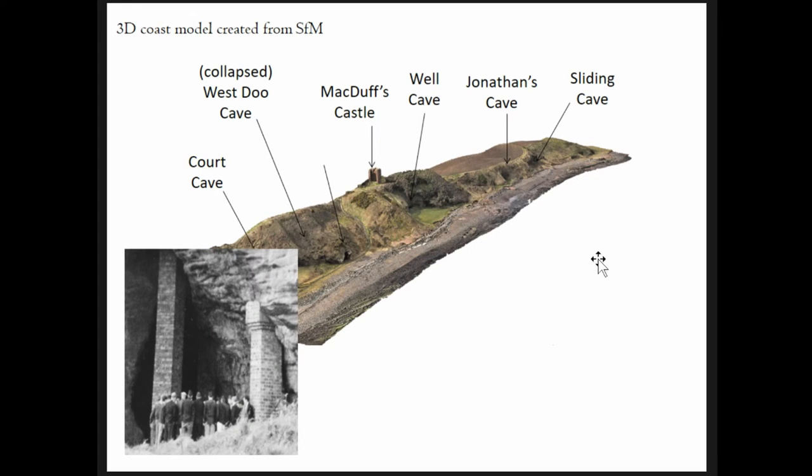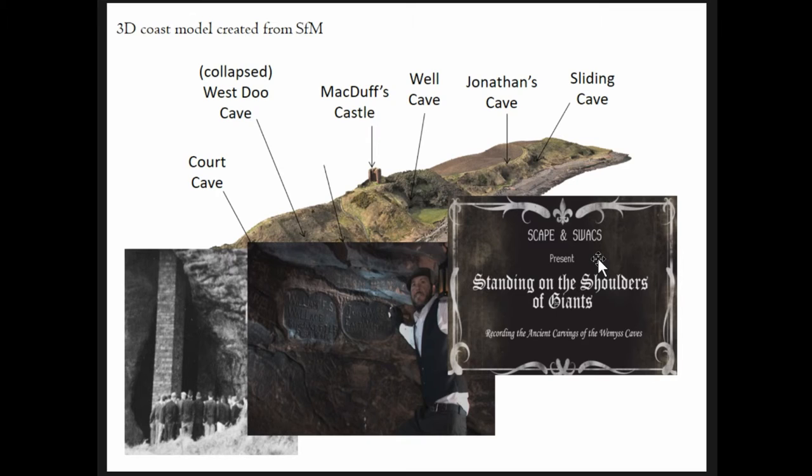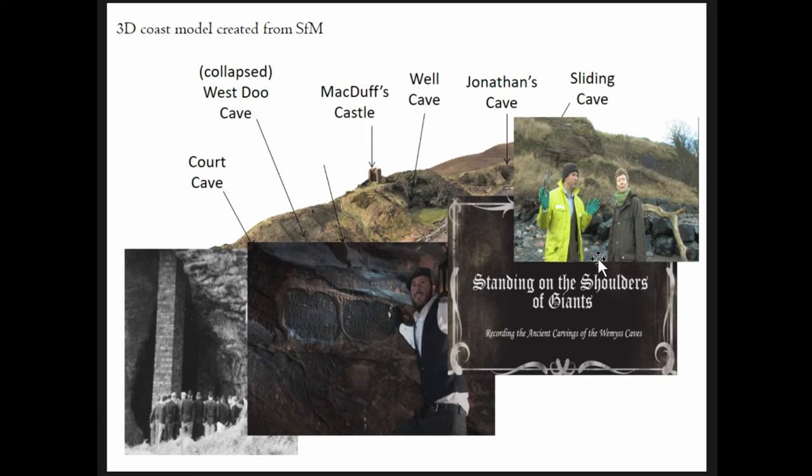So in the Court Cave, we interviewed an ex-miner about gambling games played there. In the Well Cave, we had a reenactment of the Hansel Munday procession. In Jonathan's Cave, we made Standing on the Shoulders of Giants, a history of recording at the caves, and that's the film I'm going to show at the end. And in the Sliding Cave, we interviewed a local archaeologist about the history of Picts in Scotland.